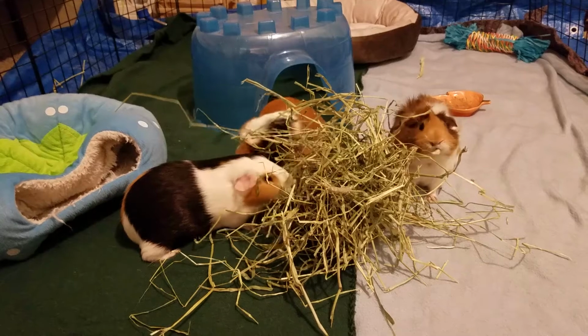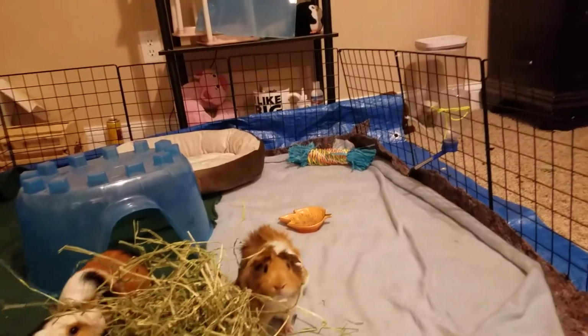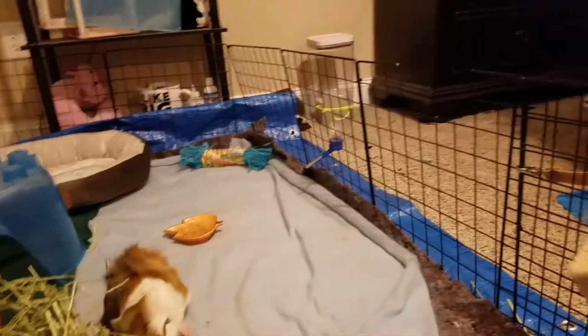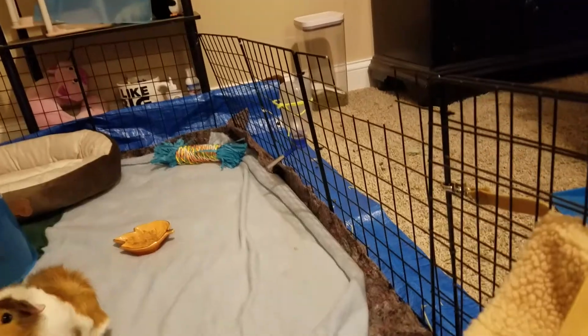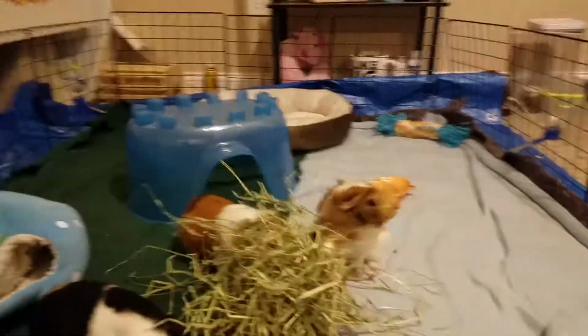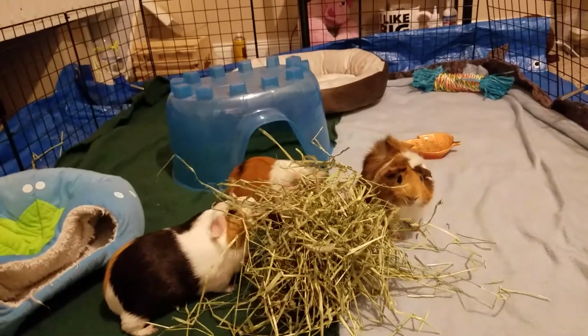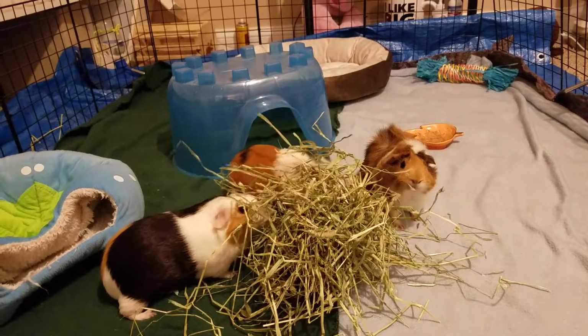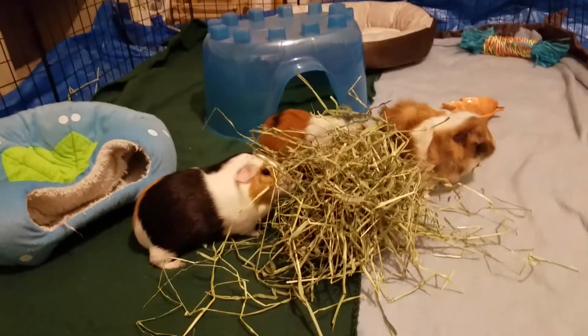It's been a rough day, y'all. I tripped, my pajamas got caught on this thing here, which is where the ramp goes. They got hung on it and pulled, which caused me to trip. And then it pulled the cage and scared all of them.